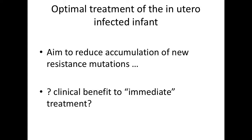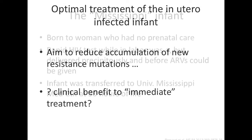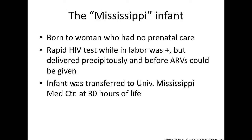But I think as everyone in this room would recognize, there's definitely a trend towards wanting to treat earlier and more aggressively. And a particular case that I'm sure you've heard of really highlighted this issue for pediatrics. So this is the case of the now called Mississippi infant, with results originally published in the New England Journal in 2013.